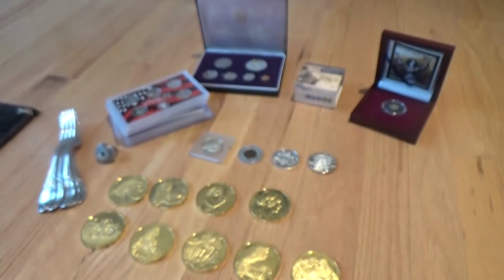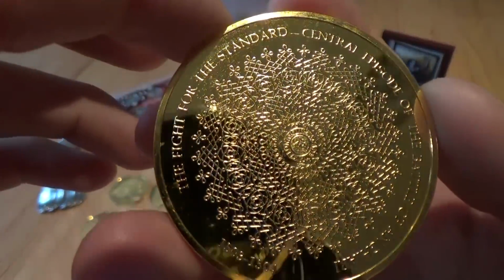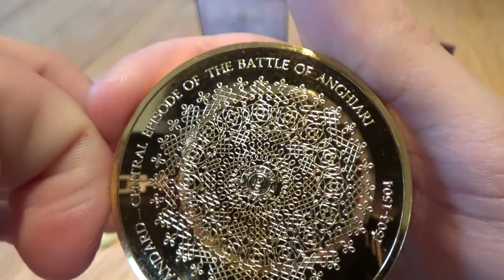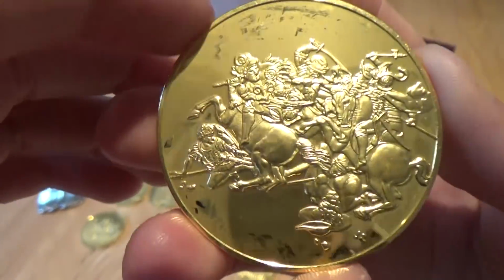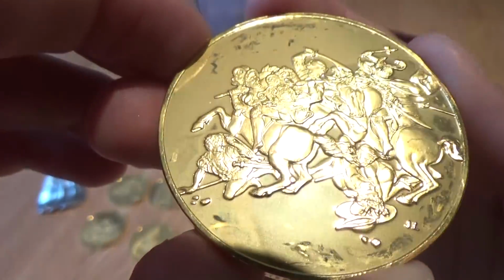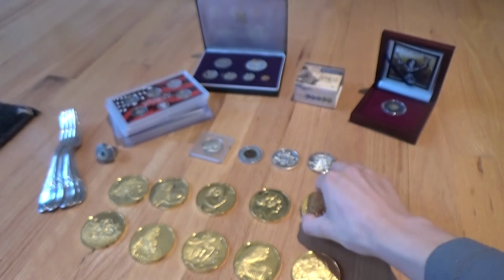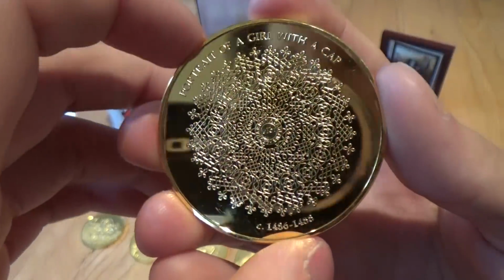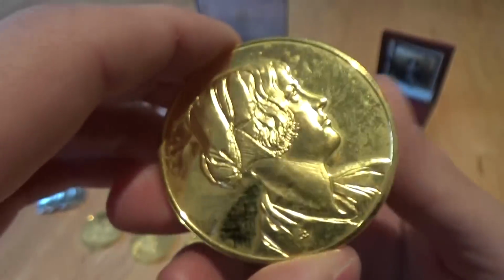They're neat. Like this one is The Fight for the Standard. Central episode of the Battle of Anghiari. Sorry if I mispronounced that. But then you see it has the design right there of pretty much of Leonardo da Vinci's paintings. I'll just show all of these since I think they're really neat. This one is Portrait of a Girl with a Cap. You can even see on the bottom around 1486 to 1488.